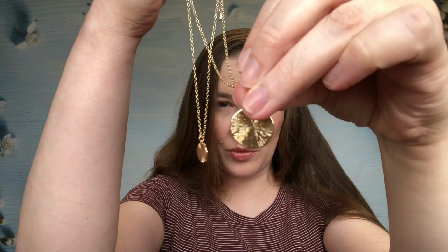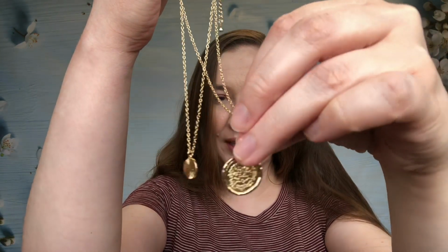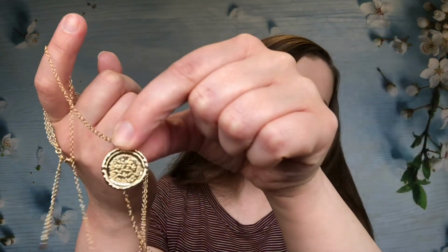It's a one-sided coin, so you could wear it backwards and it would be more of a sunburst pattern. I'm trying to get it up so you can see. They have some foreign symbols on it. Anyway, I thought that was cute and something I would probably wear. Kind of my style. The other things were a weighted sleep mask, not my thing.